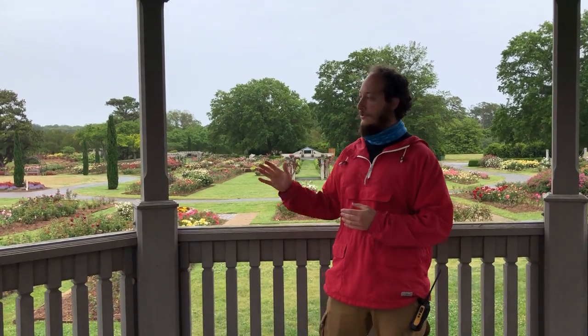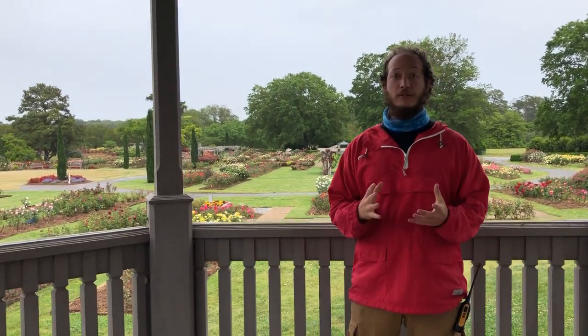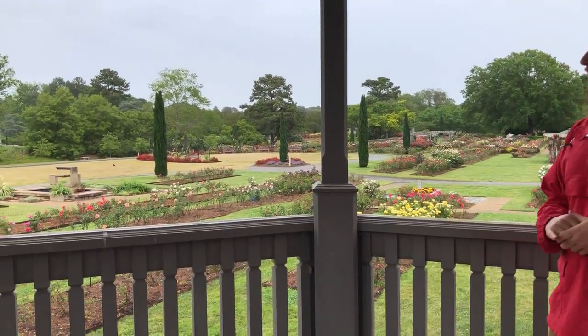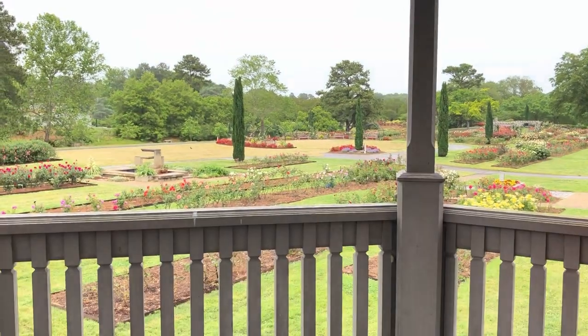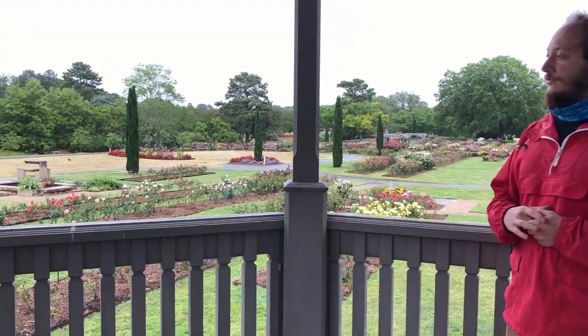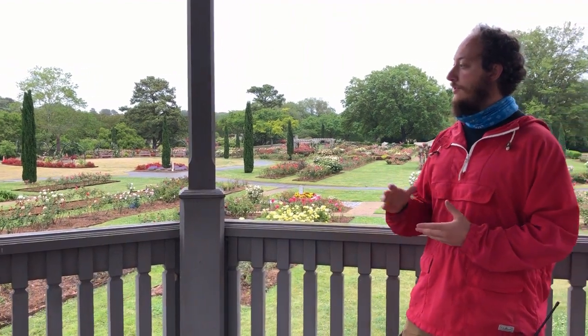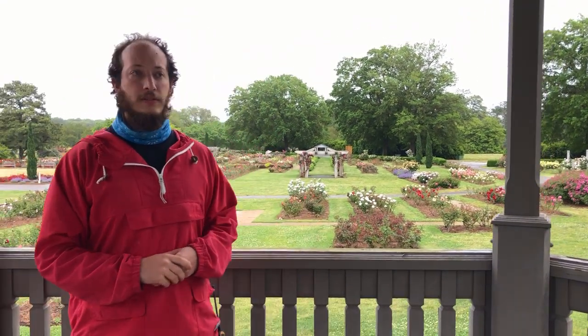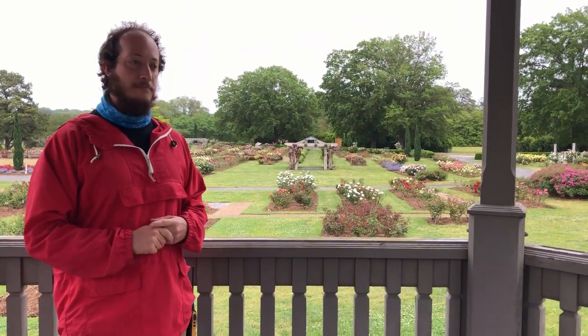All right, hello again. We're at our last stop, concluding our tour here at our beautiful rose garden. It's actually the largest rose garden on the east coast of the United States, about 3 acres in size. We've got around 2,200 individual bushes here, come in a wide variety of colors, shapes, and sizes, climbing roses, as you can see on the gazebo behind me. And there's about 300 different cultivars or varieties of rose here.